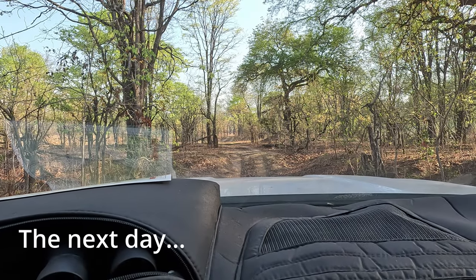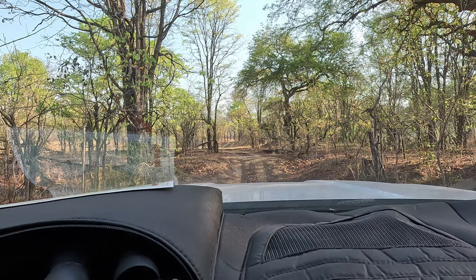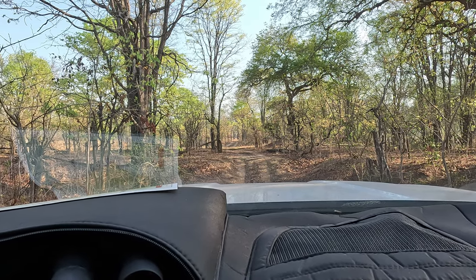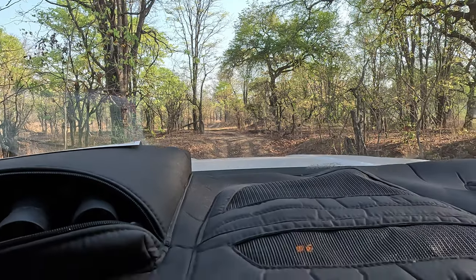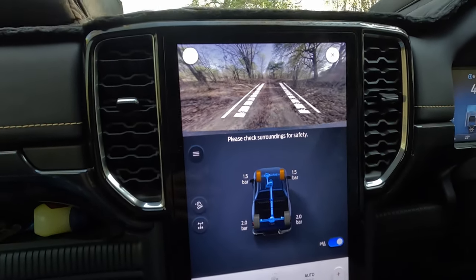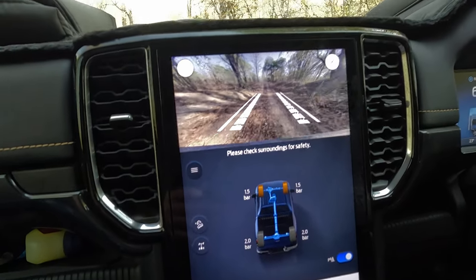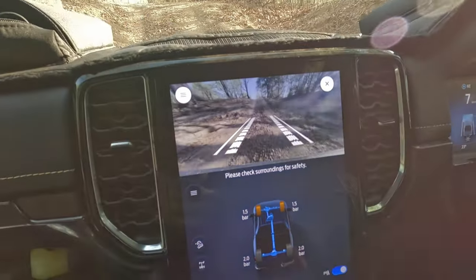An illustration of the usefulness of a front camera. Here we have to go through a ditch, but we can't see over the bonnet of the vehicle. So now I'll switch on the front camera, and suddenly it's actually quite easy to see where the road goes.